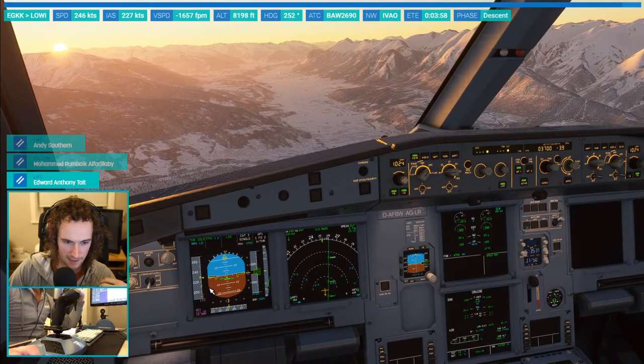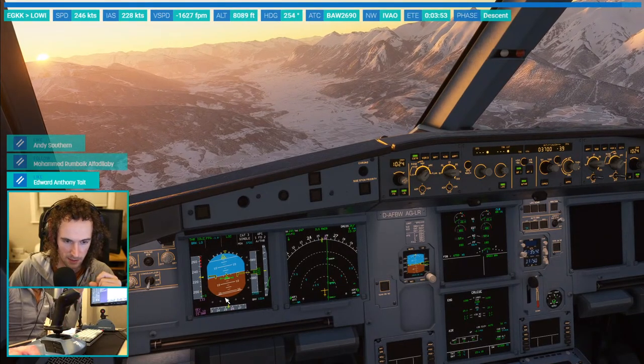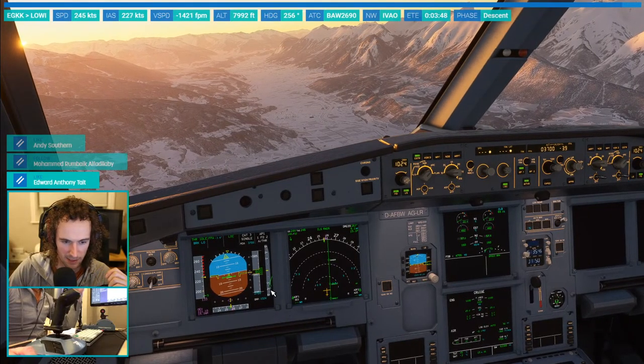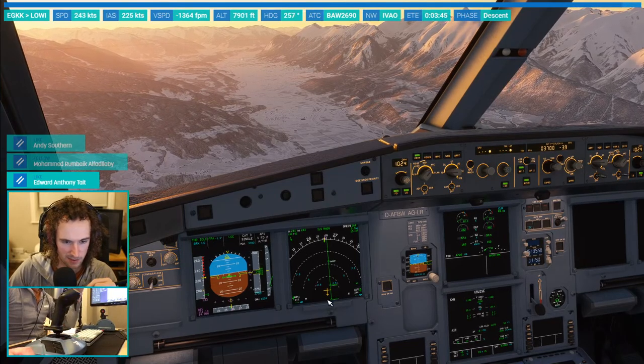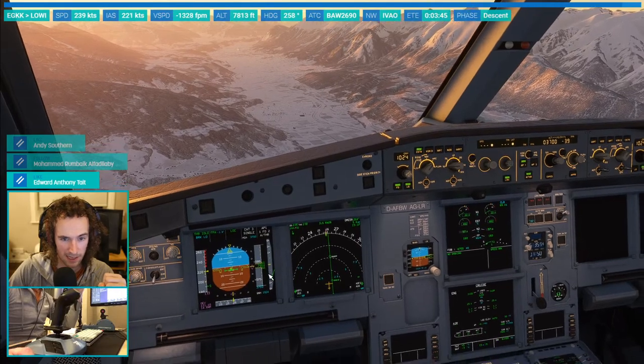We're not gaining too much speed. I'm actually going to put flaps one out. Hopefully that should help cause a little bit more drag and help us descend a little bit quicker and maybe just slow us down a bit. I'm actually going to put the gear down as well to help slow us down even more. We are on profile though, we're not doing too badly.